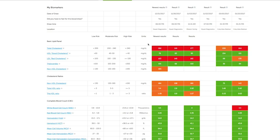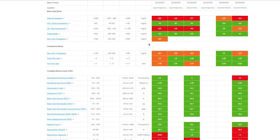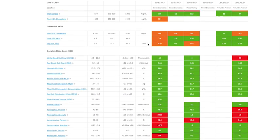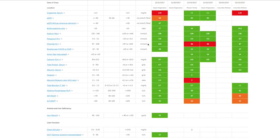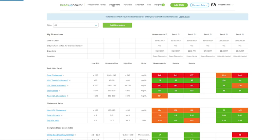These are my last numbers, kind of going back a ways. I do want to get testosterone checked as well and see how that's manipulated during the next 6 months, as well as some other markers like C-reactive protein, A1C, et cetera, et cetera. So that is another huge perk of Heads Up Health. It's just simply a way to keep all of your data in one place and be able to monitor it closely. So that is what we got going on there.